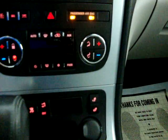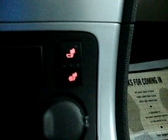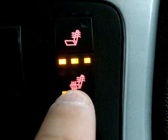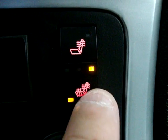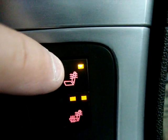Alright, I was mentioning to you that we have also heated seats, and here's the switch for the heated seats. You can heat the entire seat, which is a switch at the bottom, or just the top of it. We got 3 different levels of comfort: high, medium, low, and off. Same thing for the backrest: high, medium, low, and off. Of course, on both sides.